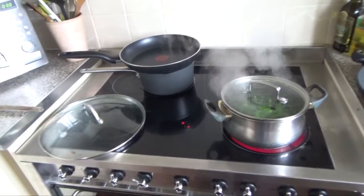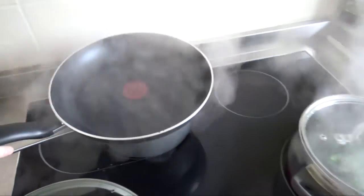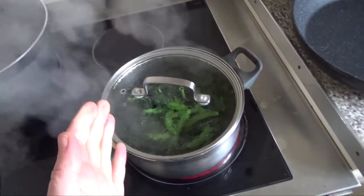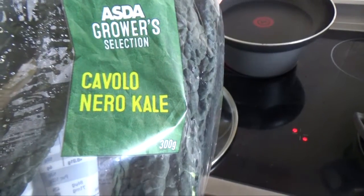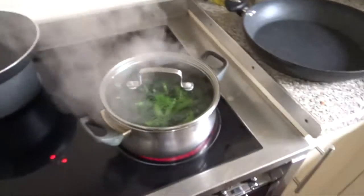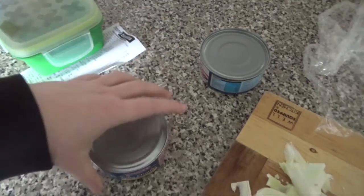In the meantime, here we have a shortage of lids. This is my lid. Got pasta in there. And in here, this one, we have a medley of sugar snap peas, cavolo nero, kale, whatever that is, and cauliflower buried right at the bottom. And we're going to have some tuna with it.